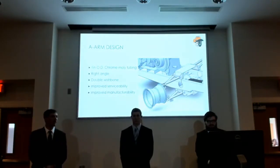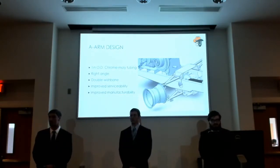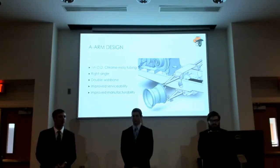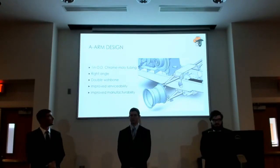A-arm design. The A-arms are designed with 1-inch chromoly tubing. It's a super lightweight material. It's very, very strong. It's great for this application. We knew this from last year's design, it included it, but we needed to do a few updates to it as far as serviceability and manufacturability goes.